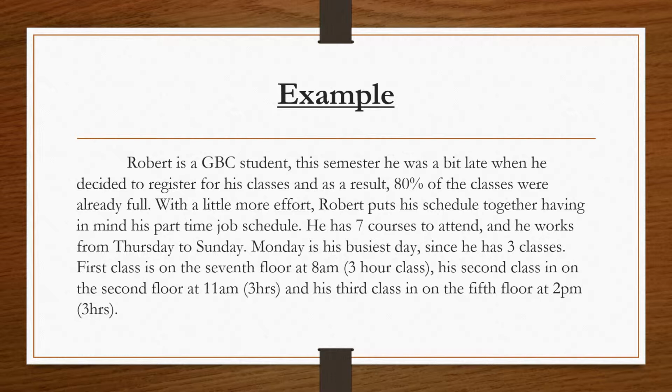Here's an example. Robert's a George Brown College student. This semester, he was a bit late when he decided to register for his classes, and as a result, 80% of the classes were already full. With a little more effort, Robert puts his schedule together, having in mind his part-time job schedule. He has 7 courses to attend, and he works from Thursday to Sundays. Monday is his busiest day, since he has 3 classes. First class is on the 7th floor at 8 a.m., his second class is on the 2nd floor at 11 a.m., and his third class is on the 5th floor at 2 p.m.